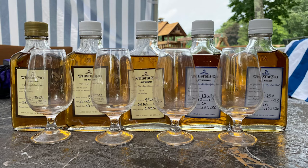And again, I just want to hit on what the classic notes of the 10-year are going to be. We're going to see a general spice forward profile, but we're not going to miss out on the sweetness, the vanilla extracts from the barrel, the caramel. Additionally, we're going to get a lot of general aromatics from the rye itself, some great spice character, some herbaceous notes, a lot of mouthfeel presence.